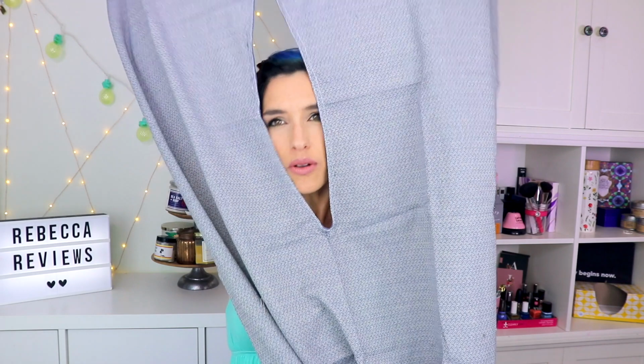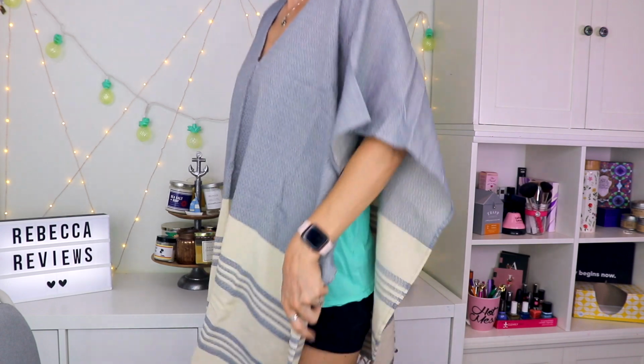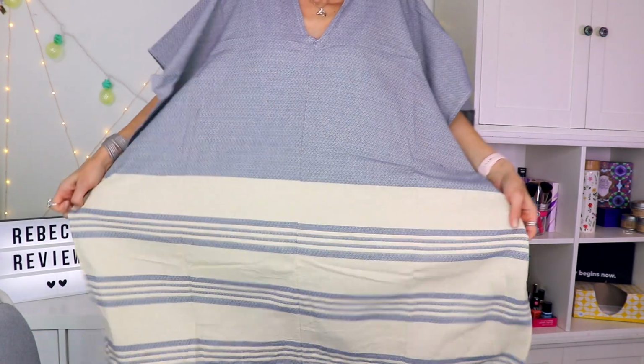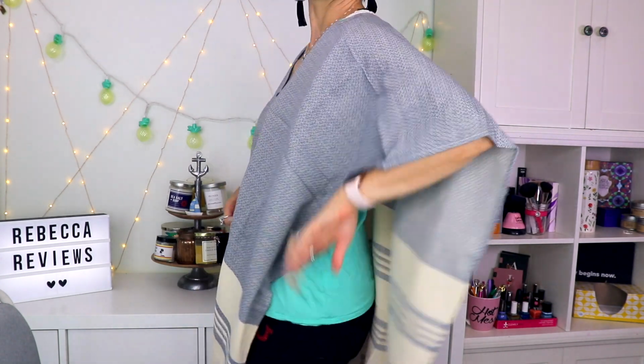And what is this? Is this a poncho? It is, right? Okay, hang on, I'm gonna put this on. Okay, so you just have the hole in the middle, right? So it's quite long. I mean, I'm tall and this goes past my knees. I don't know if you guys can see this, but it's kind of interesting. What do we think?